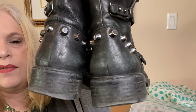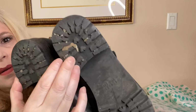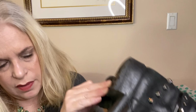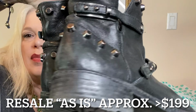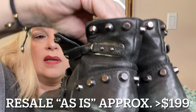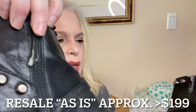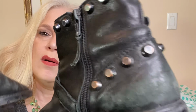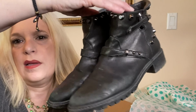Like I said, they have a little of that going on. That's just paper and rocks. And they need to be shined up. But all of the spikes, everything is here. None are missing. That has a little wear there. She has a little wear. Let me shine them up with a little leather polish.